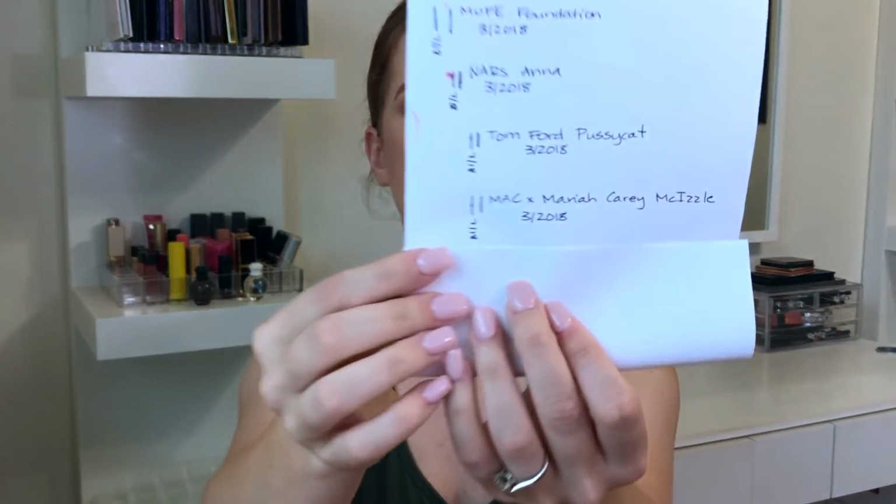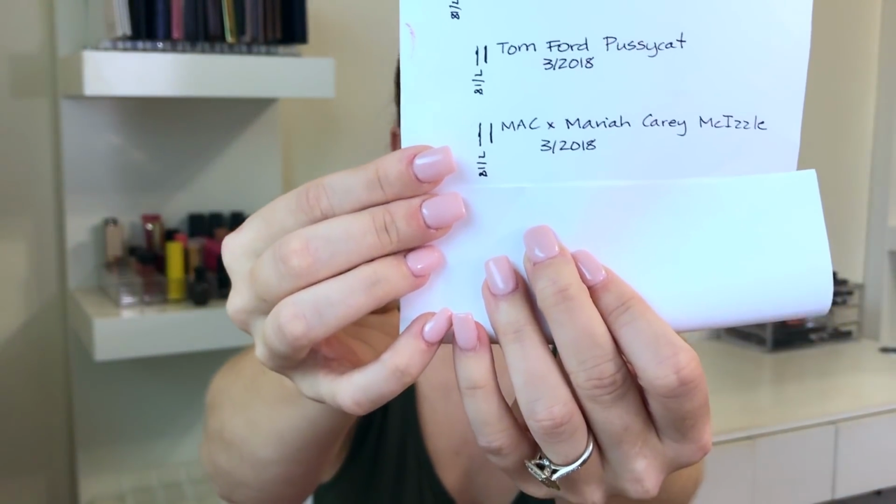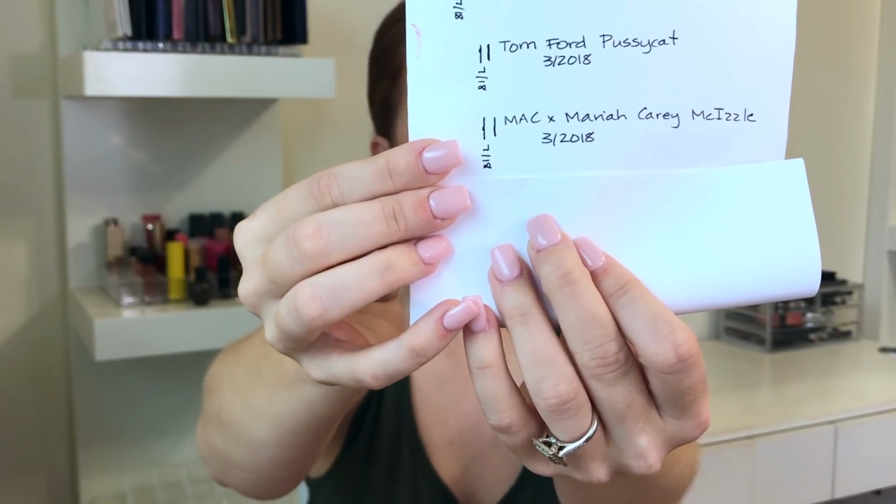I've tried to get some use out of that guy, and here you can see again March and July. So I've been using it. I've made some progress. We definitely have a long way to go there.